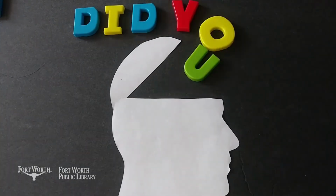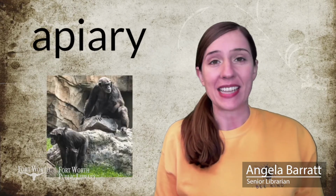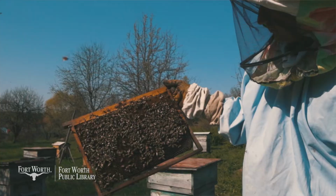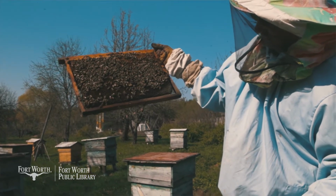Did you know? What comes to mind when you hear the word apiary? To me, it sounds like a place where apes live, but it is actually a fancy word for beehives that are kept by apiarists or beekeepers. Both of these words have their root in the Latin word for bee, apis.